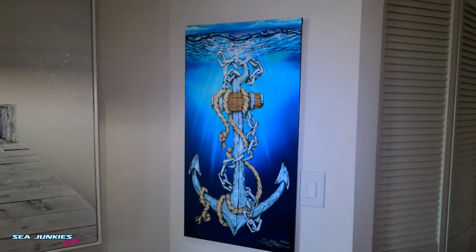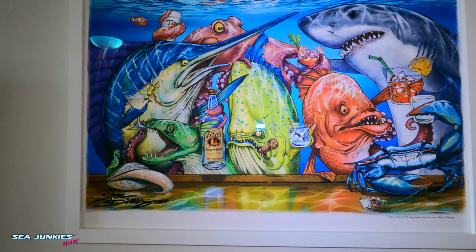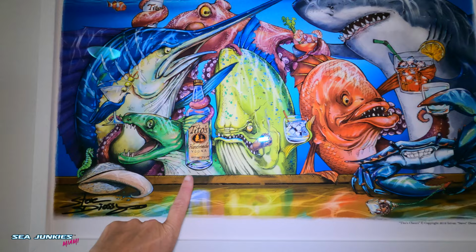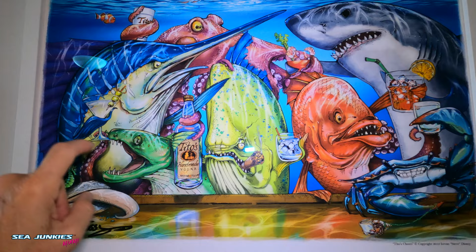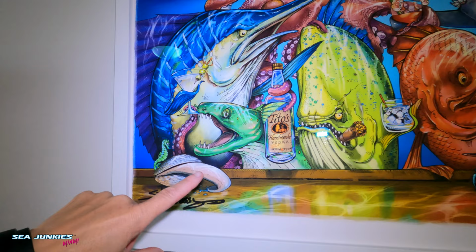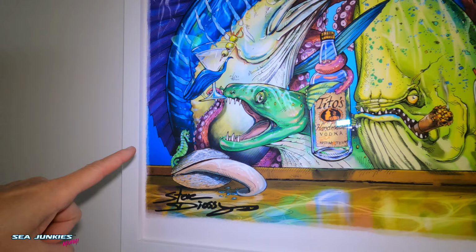So we also have this one, which is also from him, and this is called Tito's Cheers. And this is basically the before. Can you guess what it's called, Tito's? There's the mahi, that's the marlin, the char. Oye, pero mira, ese mahi debe ser cubano. Porque ese mahi tiene un tabaquito ahí en la mano, y un whisky ahí, ya tú sabes. He must be Cuban. Okay, on top of it all, the clam. What? The seahorse is riding the clam. And look at the crab. The crab is having a blast.